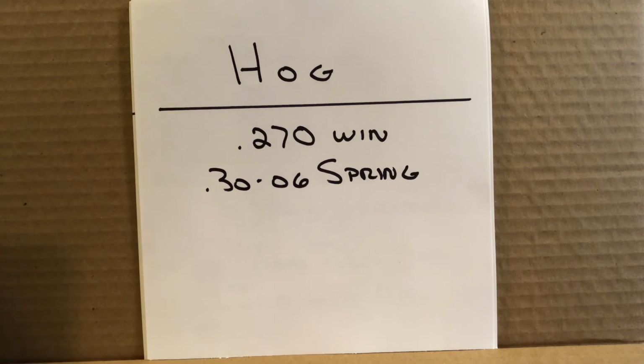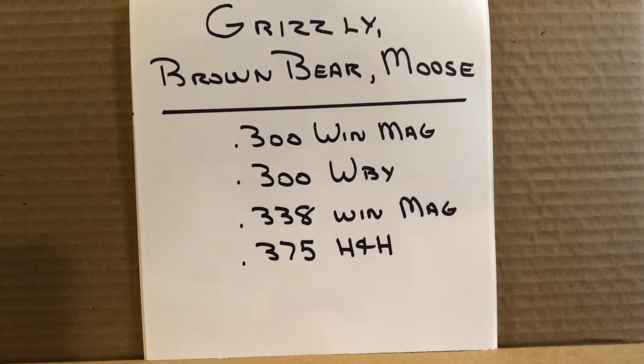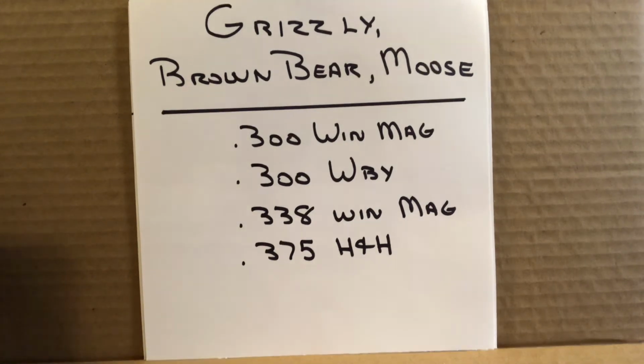All right, our last category is grizzly, brown bear, and moose. 300 Win mag, 300 Weatherby. That's what he shot with, yeah. He went after moose with the 300 Weatherby, yeah. 338 Win mag and 375 H&H. So those are the kind of the categories I stuck with.